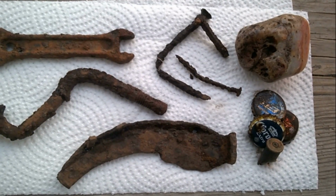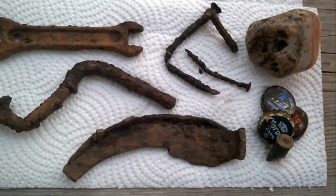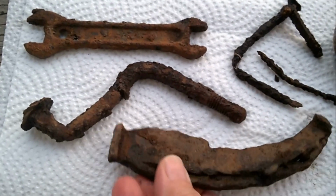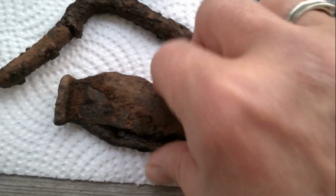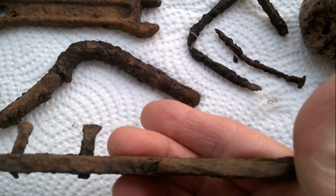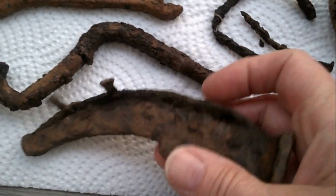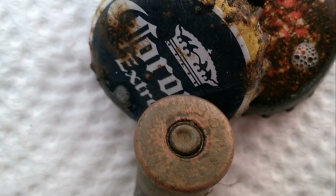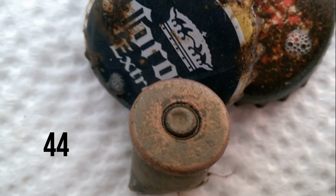Well, I didn't find a whole lot at this place, but it's kind of cool, the stuff I got, I guess. Because this is what I really like, is the old horseshoe, part of a horseshoe, I should say. But what's cool is the nails are still in it. See? Nails are still in it. That's pretty cool. And the one and only bullet casing. Can't even see what it says. Bottle caps, like always. And then this big bolt.